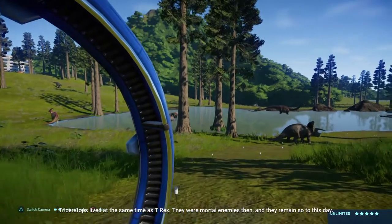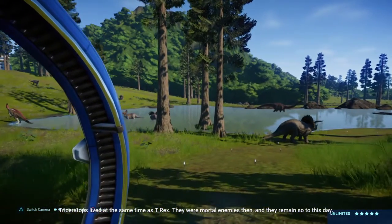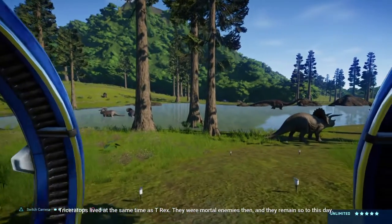Triceratops lived at the same time as T-Rex. They were mortal enemies then, and they remain so to this day.